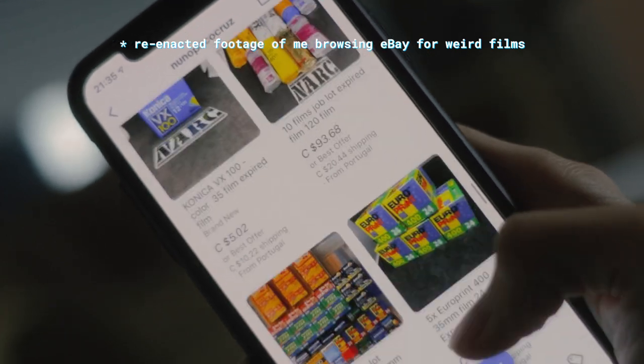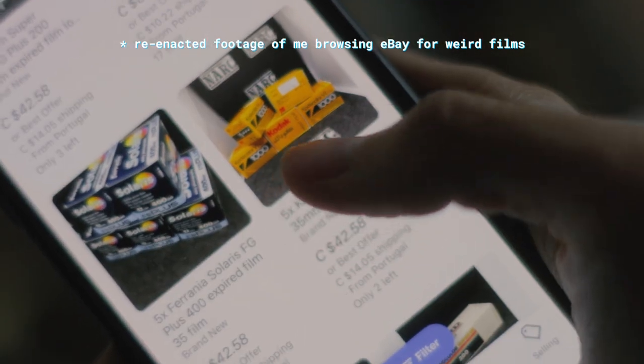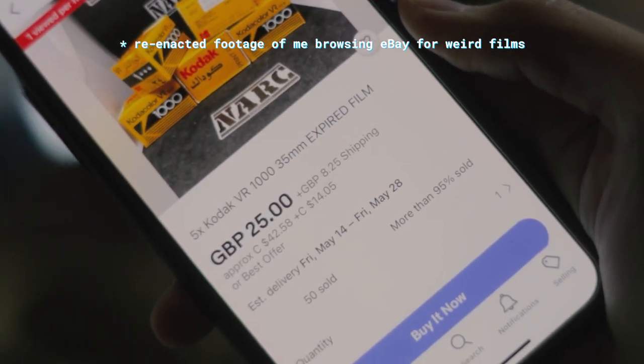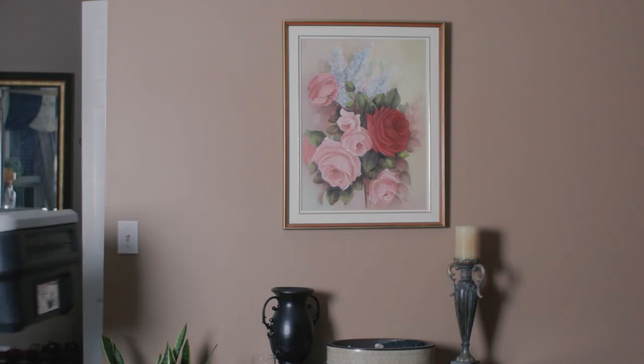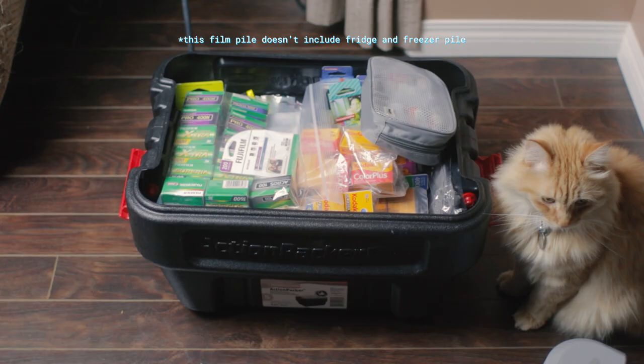So, I don't know about you, but ever since I got into film photography, I've always been on the lookout for whatever film sucks out there that I can try. Ooh, Kodak Color VR 1000 that expired before I was born? Add to cart. I guess I'm just not one of those photographers who'd like to stick to one film stock.